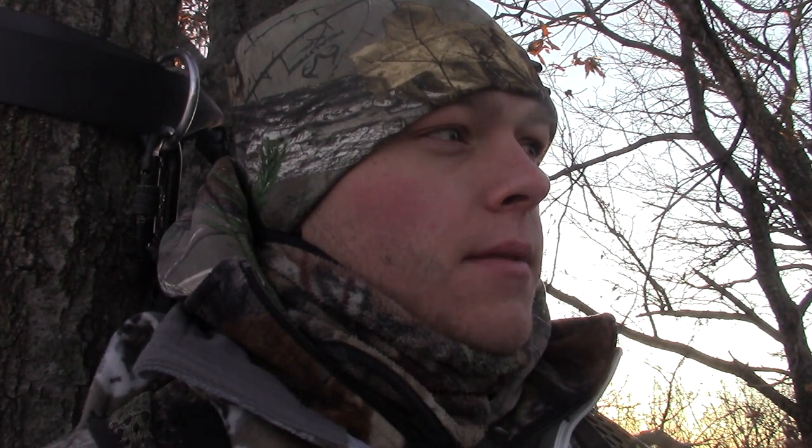He's not a high scoring deer, but he's freaking huge. But, oh well, I guess that's how it goes, right? I'm going to partly blame the camera because I was still trying to get the camera on this deer. So that's what you get when you try to film your hunts. Next time, I'm shooting without the camera.